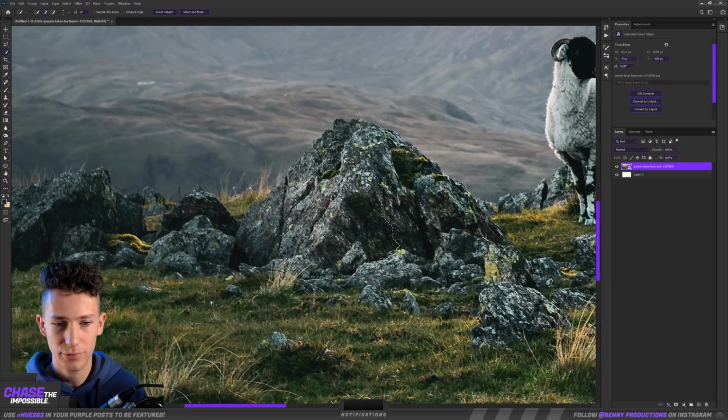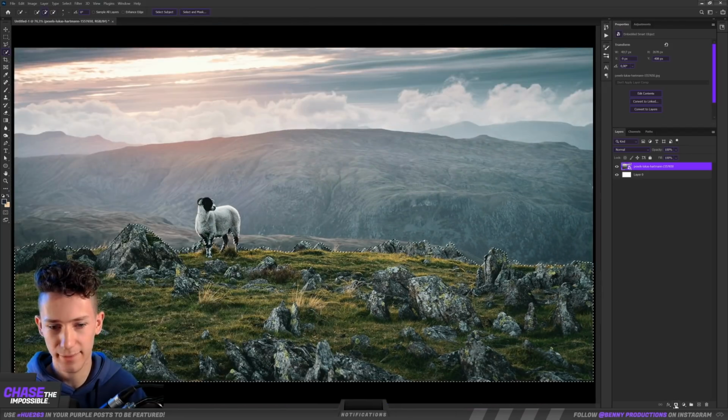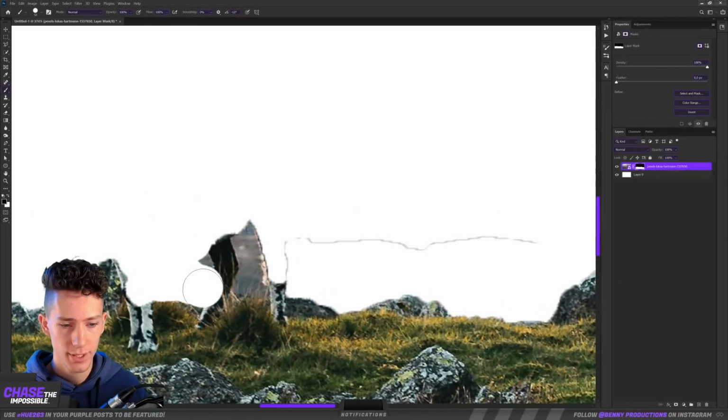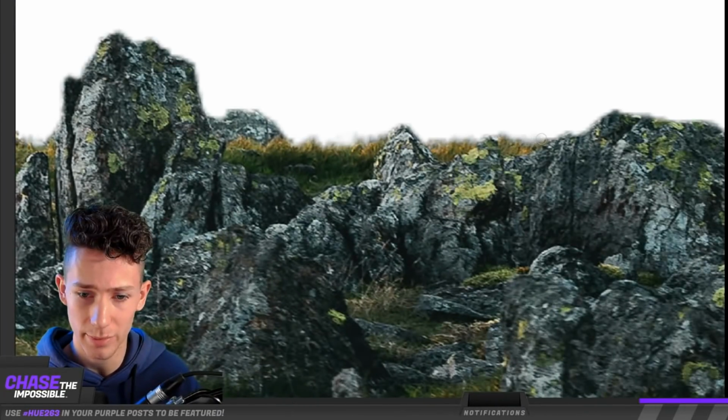I only need the foreground for this, so I'm just gonna use quick selection. Super inaccurate, but whatever. I'm gonna click the mask button. There you go. This we don't need. Let's make the grass look nice. Nicer is maybe a better description.